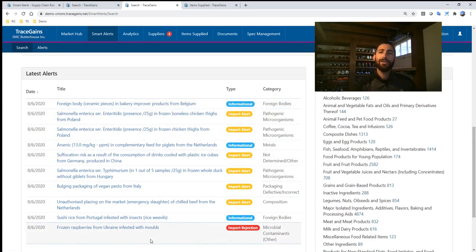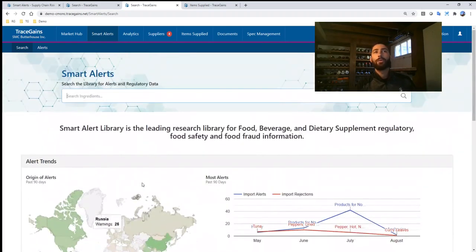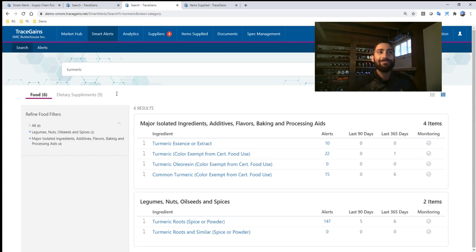So let's take a different tack here. Let's try doing a search where we go through another ingredient to get into the depths of this, and then we'll close out with how this is actually tied to your supply chain. So let's do another ingredient. Since we had curry powder on the mind, why don't I go with turmeric this round?